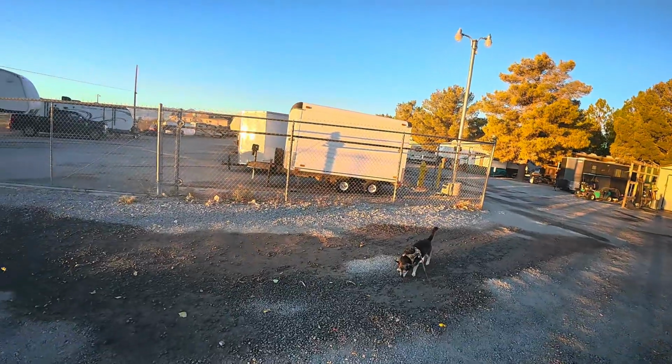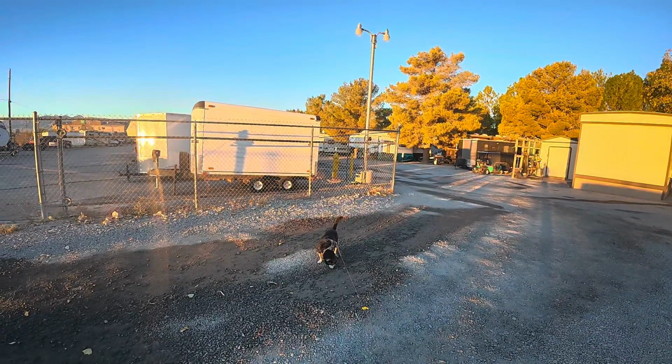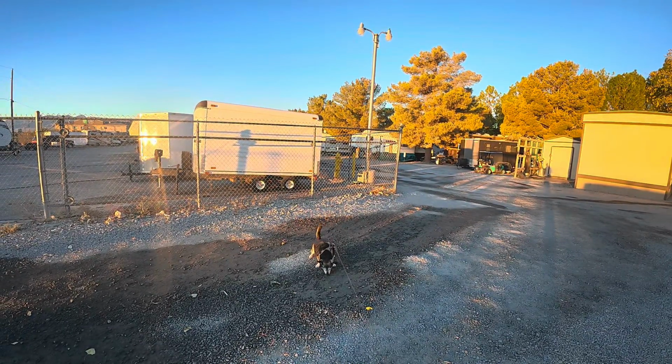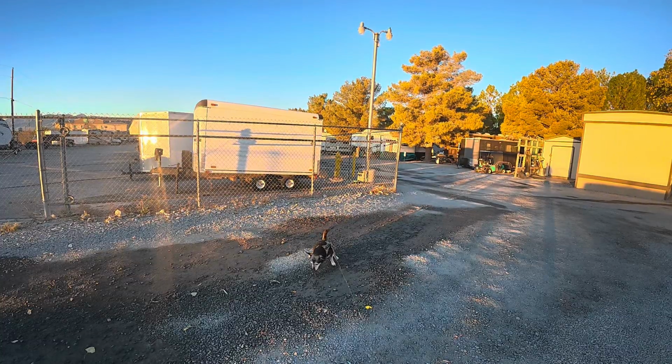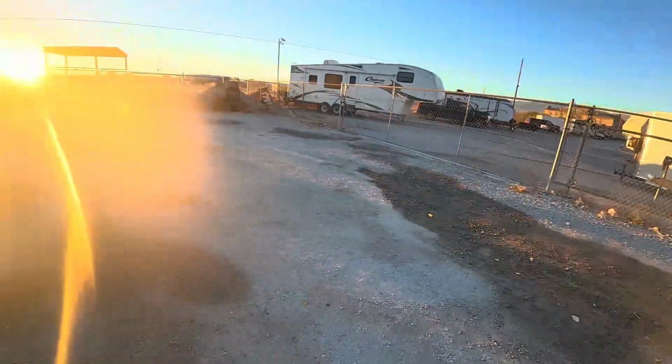So we'll let her sniff a little bit. Can we go now, Dottie? Okay, so she's gonna mark there. All right, now she'll go.